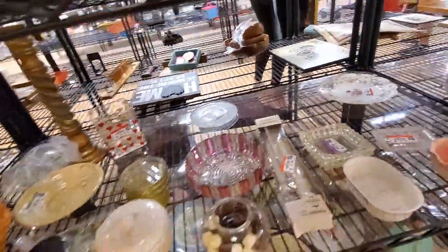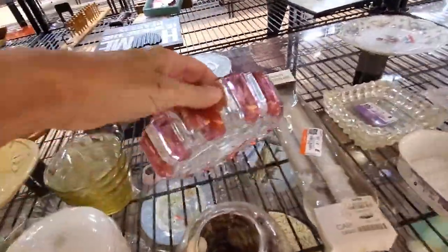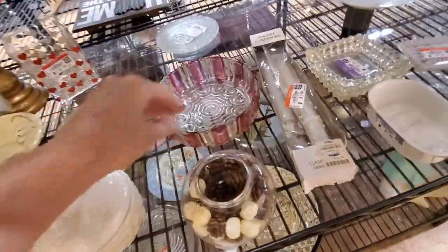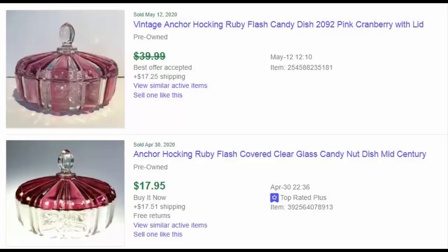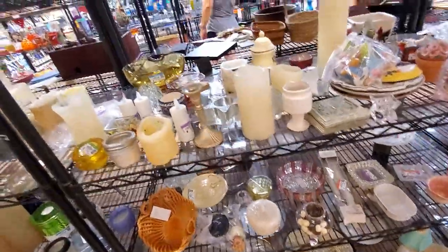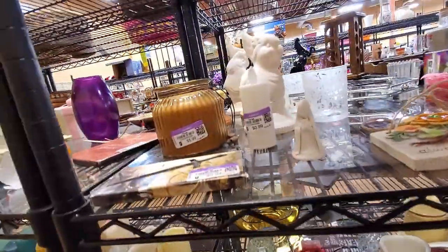I also spot this candy dish, which is flashed color. This is not the color of the glass. And this normally comes with a lid. It's an Anchor Hocking piece, and it can do okay if you have the lid, but I wasn't going to take a chance without it.